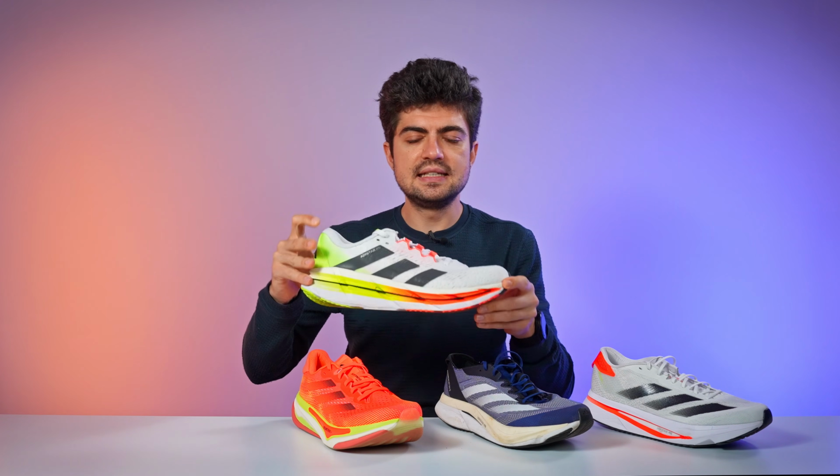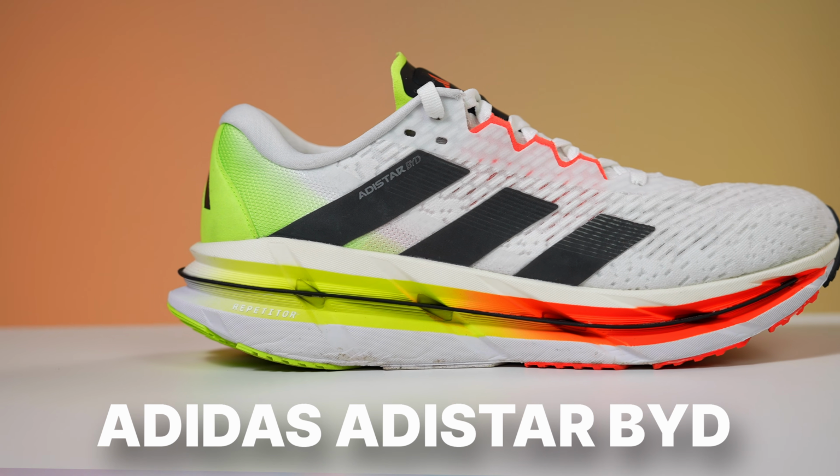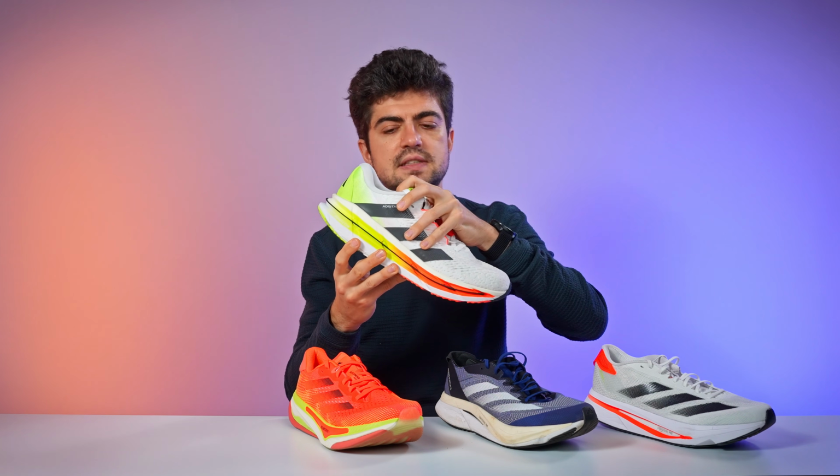Last but not least, the most expensive shoe out of the 4 is the Adistar Byd. This is the pinnacle shoe of the Adistar silo at Adidas. It's a similar setup with 2 foams compared to the SL2 and the Boston, but in this case it's Repetitor Plus that is the carrier foam.